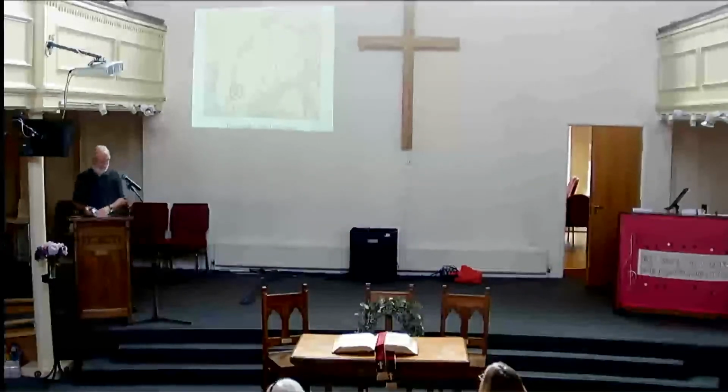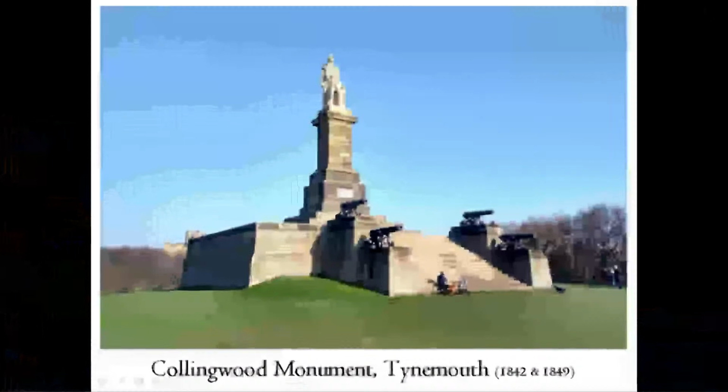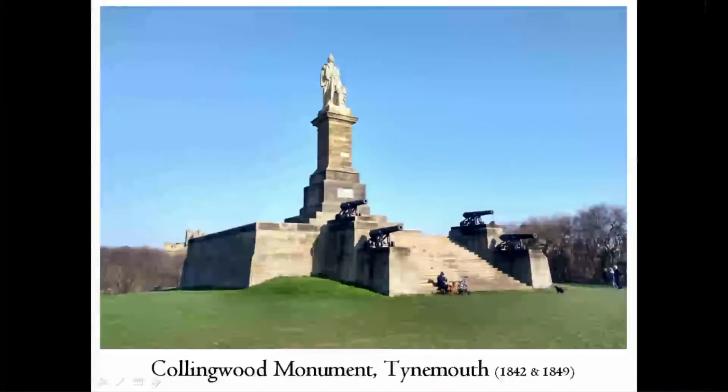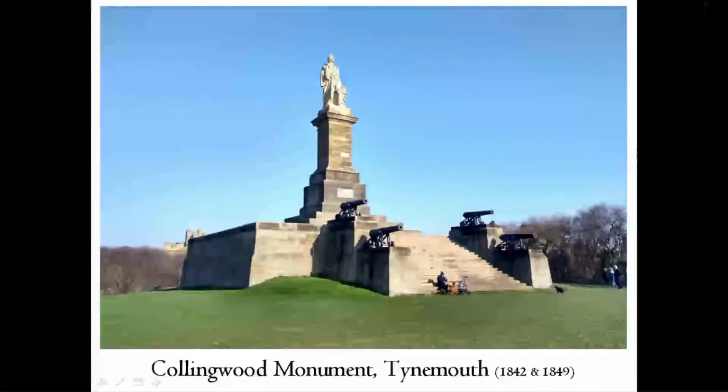But in addition to the jobbing work, we do have more work by John Dobson in the area. In the early 1840s, he designed a base and plinth for Admiral Collingwood's monument, which was paid for by public subscription. It was completed when Dobson placed the head of Collingwood onto the statue designed by John Graham in September 1845. A few years later, in 1849, he completed the monument we see today, by adding these plinths for the cannons, which came from Collingwood's ship, the Royal Sovereign, which was a ship at Trafalgar.